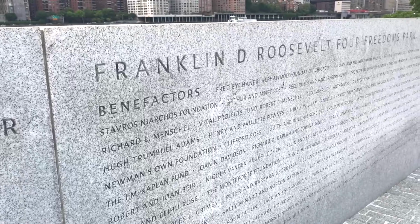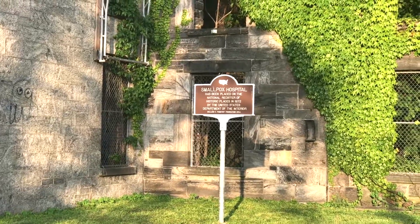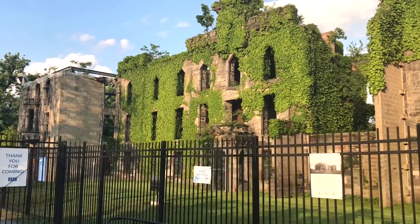There's a few gems inside, one of them being the Memorial Park to Franklin D. Roosevelt, and there's also some ruins of an old smallpox hospital that was used back in the 1850s to house people that had smallpox, which was a huge epidemic type disease back then. A lot of people were scared of it, so if you happened to have it, they'd ship you over here and put you in that hospital. So that's some cool stuff to take a look at. Let's go check out South Pointe Park.